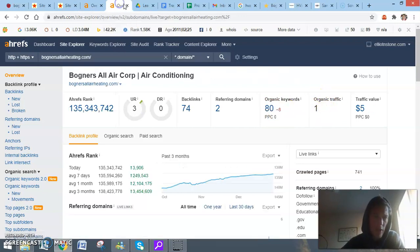And if we take a look at your site here, we've got Bogner's All Air Heating. Your URL has a strength of 3, with a 0 score for the domains referring to you. You have 74 backlinks with 2 different domains linking to you, giving you the total of 74 backlinks. You're being found for 80 keywords, which brings you a search traffic of 1 a month.